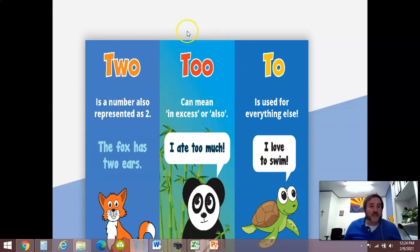Sometimes the one that's not used very often is TOO, but there's very specific times when you got to use it. When you are dealing with excess, and I'll explain that soon, or also. Take a look at this panda bear. He says, I ate too much. Too much, that he means he ate a lot, more than he should have, or that's what we call an excess. That's what this means. Too much, in excess.